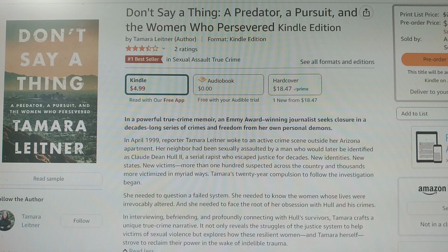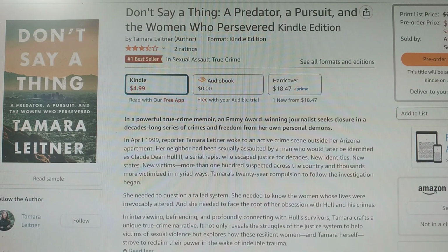In interviewing, befriending, and profoundly connecting with his survivors, she crafts a unique true crime narrative. It not only reveals the struggles of the justice system to help victims of sexual violence, but explores how these resilient women and Tamara herself strove to reclaim their power in the wake of indelible trauma. Let's go on to the next book.